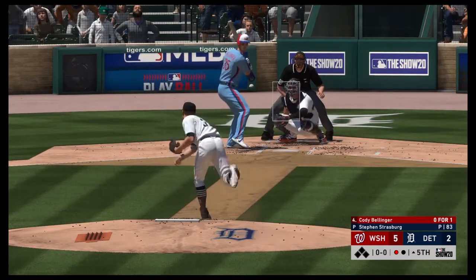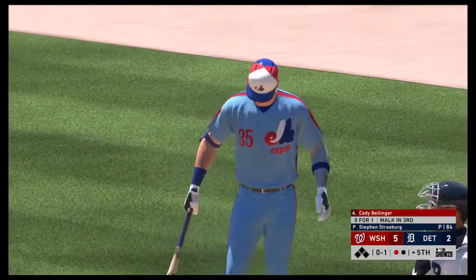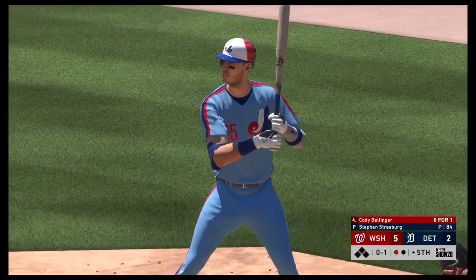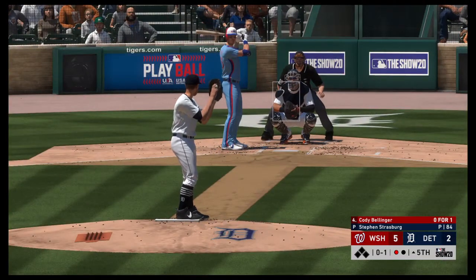So here's Cody Bellinger, and Strasburg will get ahead of him here with strike 1. Hey, it's been a little bit of a rough outing for this guy in this one so far, and one thing you can look at if you want to get really picky, less than 60% of his first pitches have been for strikes.